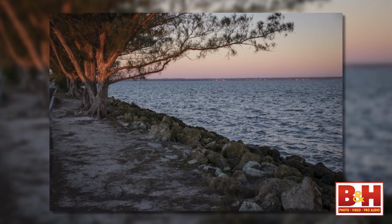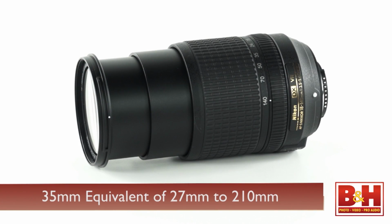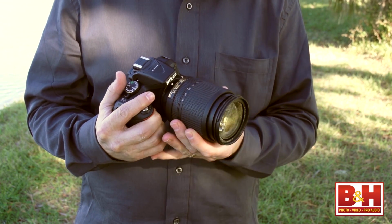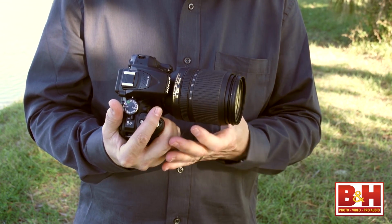This is a good all-around lens with a zoom range that's a 35 millimeter equivalent to having a 27 millimeter to 210 millimeter lens. It's mostly plastic, but it feels well built and it's responsive. So it's one of those lenses that'll help new photographers do a lot of different kinds of shooting. They'll be able to wait a little longer before growing their extra lens collection.